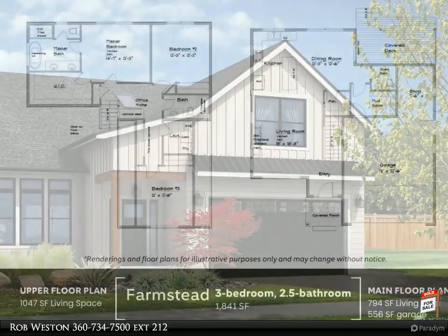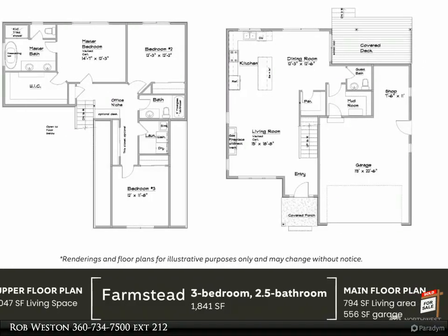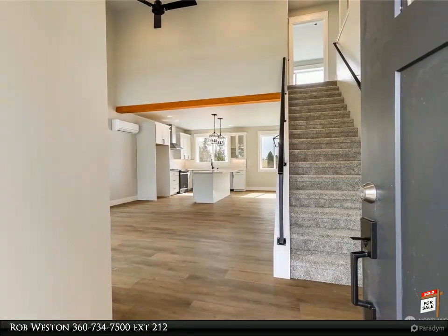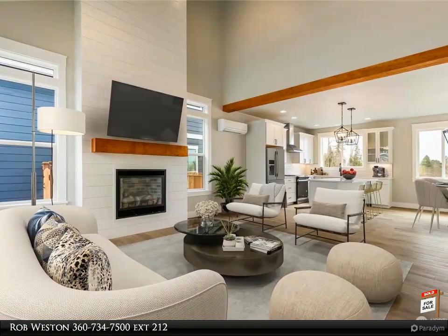Welcome to this delightful house, a great home for a first-time homeowner. The spacious living room boasts large windows, fireplace, and vaulted ceilings. The kitchen is equipped with an island, offering extra counter space for preparing delicious meals. Adjacent to the kitchen is a dining room that leads out to a covered deck with a privacy screen.